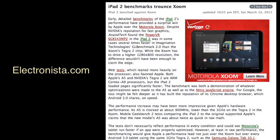Early detailed benchmarks of the iPad 2's performance have provided a surprise win by Apple over the Motorola Xoom. Despite NVIDIA's reputation for fast graphics, AnandTech found the PowerVR SGX543MP2 in the iPad 2 was in some cases several times faster in Imagination Technologies' GL Benchmark 2.0 than the Xoom's Tegra 2 chip. So in other words, it's faster in the benchmark of video performance. The article goes on to say, while the Xoom has to drive a higher 1280 x 800 resolution, the differences wouldn't have been enough to claim the edge.